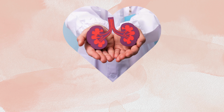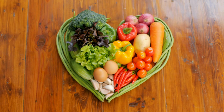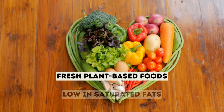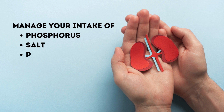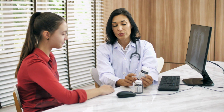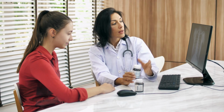Since kidney disease has close links with heart disease, it's best to combine these choices with a heart-healthy diet, one that contains plenty of fresh, plant-based foods and is low in saturated fats. People with kidney disease have to manage their intake of phosphorus, salt, and potassium. At certain stages, they may also need to limit their protein intake. Everyone's experience of kidney disease varies, so it's important to talk with a doctor about your individual dietary needs.